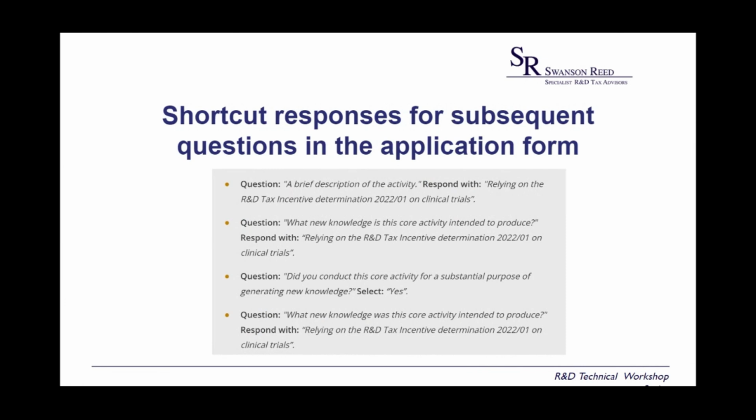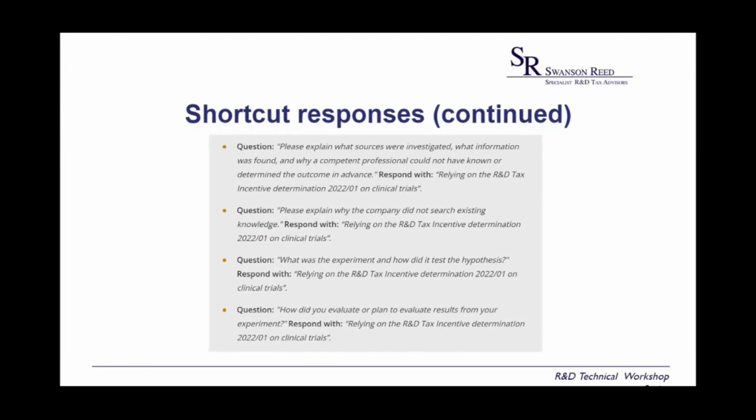After the hypothesis, it is acceptable to use various shortcut responses. Simply use the provided shortcut responses that AusIndustry has provided.